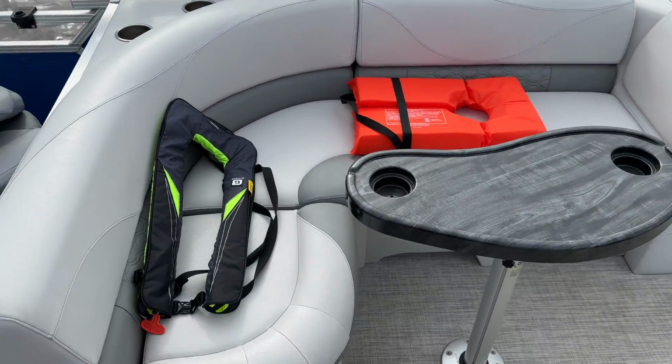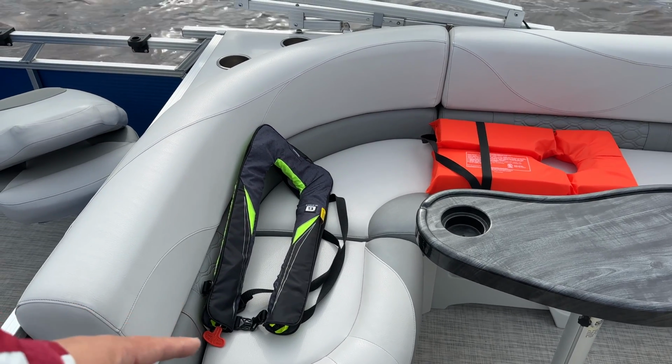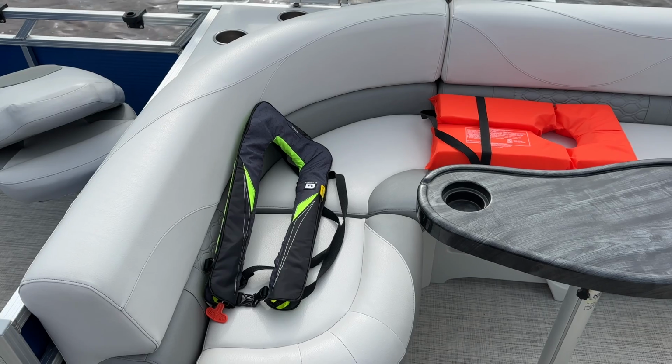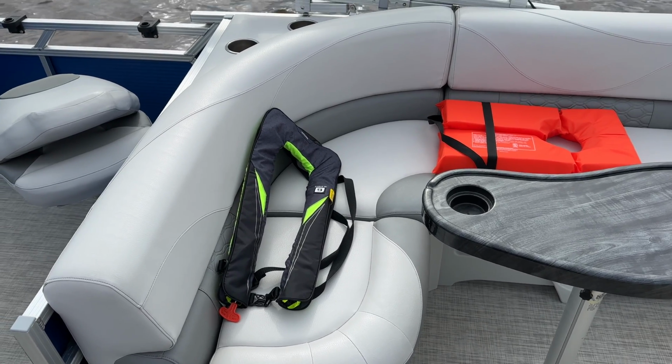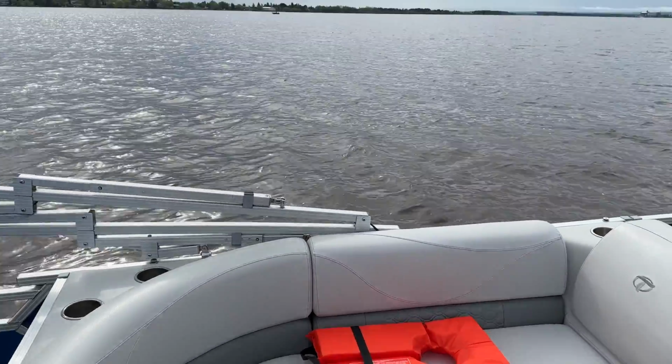I'm gonna give you a choice. You can either put this one on, kind of the old school one, or a newer one where you can pull that cord and it'll inflate, or it inflates once you get into the water. But either way, grab one, put it on, take a seat right here, and let's go out and have some fun.